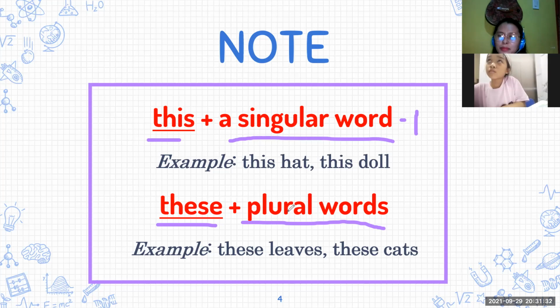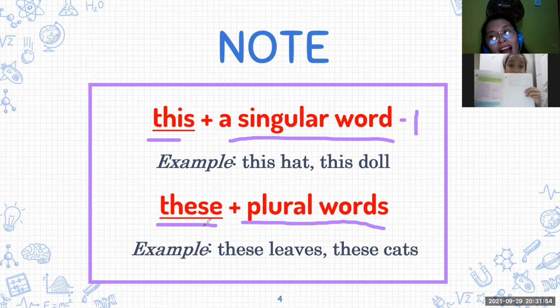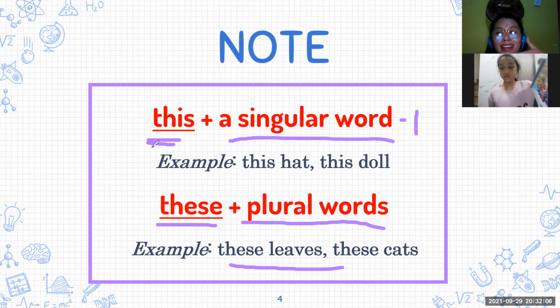Are you done? Let me see your work. Let me see the one you copy. Are you finished? Show it to me. Okay, very good. You're done until here? Good job. So we will use this. Can you read that?